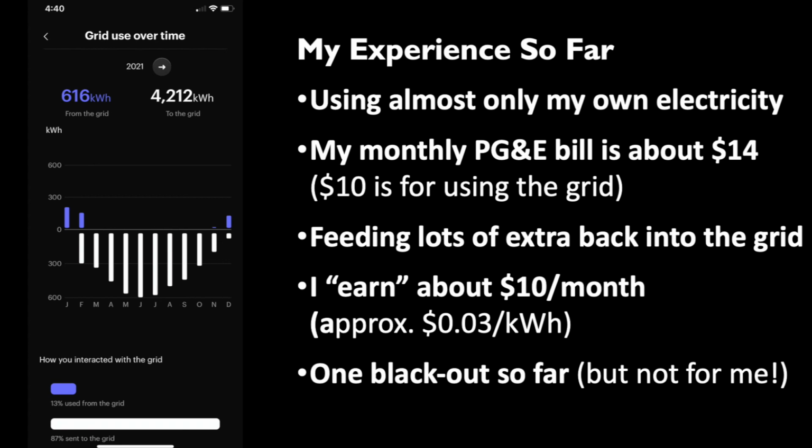Of course, you could get paid next to nothing for that, and it'll probably get even less than the about 3 cents a kilowatt hour that it is now. But in terms of cost, I'm breaking about even, and I have more room for more appliances like, say, an electric car or an induction stove.